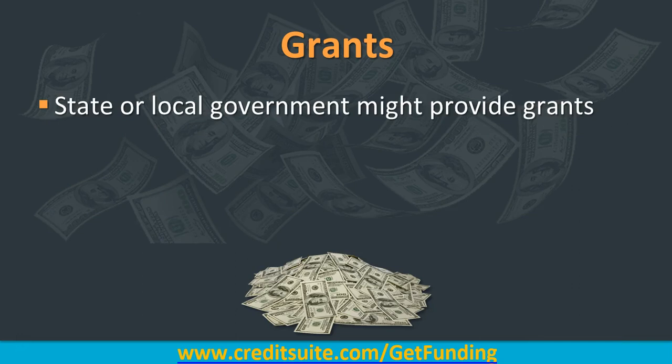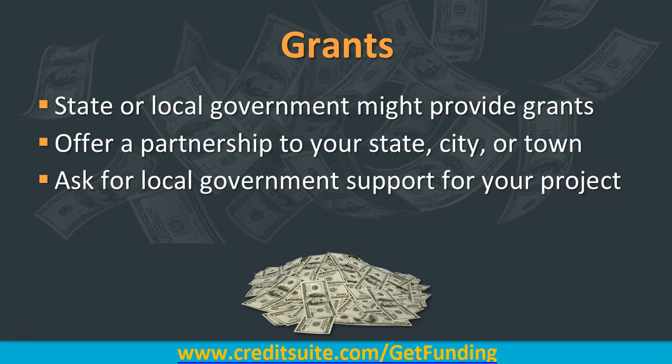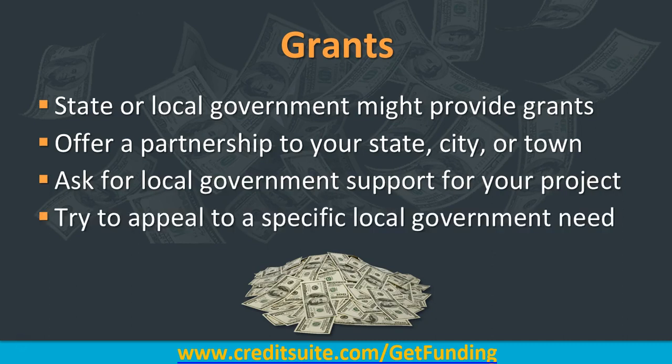State or local government might provide grants. Offer a partnership to your state, city, or town. Ask for local government support for your project. Try to appeal to a specific local government need. A grant needs a grant proposal. They operate a lot like business plans. A local address is usually going to be a bonus when applying for a grant.